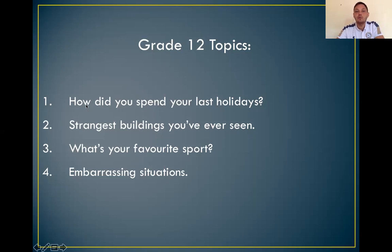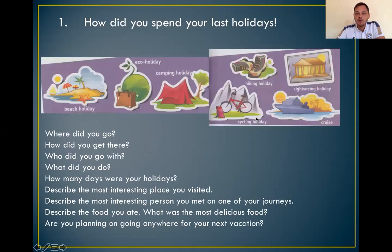Let's look closely at what we have as topics, okay? How did you spend your last holidays? Okay, Gan, could you read? What options do we have? Beach holiday, eco holiday, camping holiday, hiking holiday, cycling holiday, sightseeing holiday, cruise. So you can choose any of these holidays, and here we have some questions, so you can answer and you will get a very nice topic to discuss. Let's read the questions.